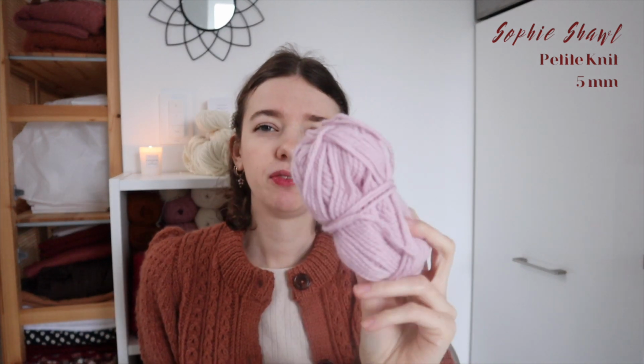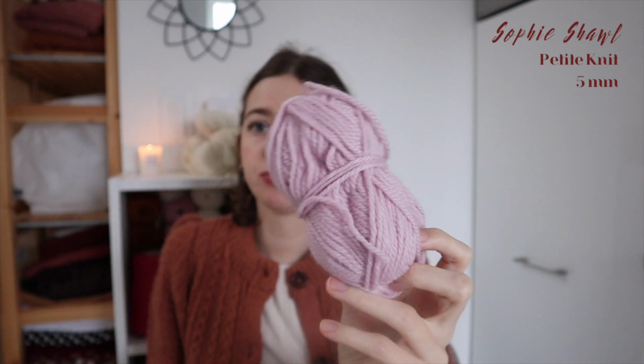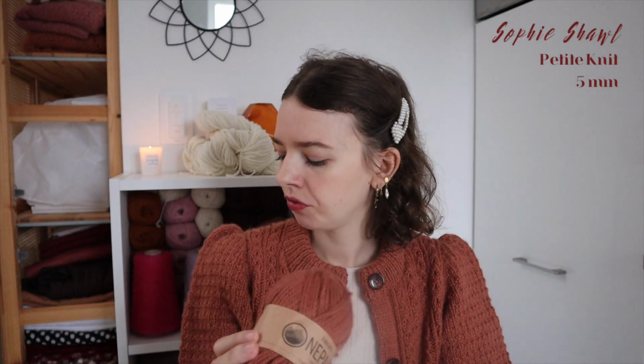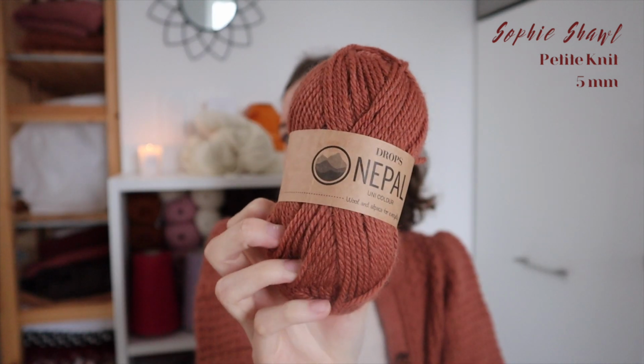And then because of the yarn amount that I have, I decided to split it in half. I have the rust color here and then a pink color here, which you may recognize because this is leftover from my cardigan. So I'm knitting this in Drops Nepal. I had 4 balls of this in my collection that I didn't really have any plans for. And then I had 3.5 left over from my cardigan that I also didn't have any plans for.